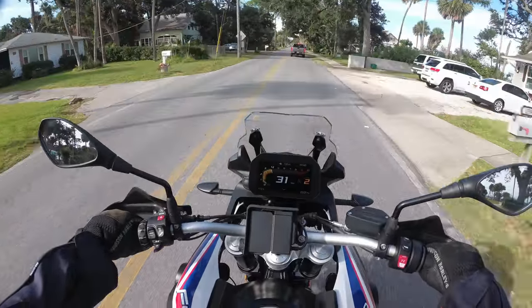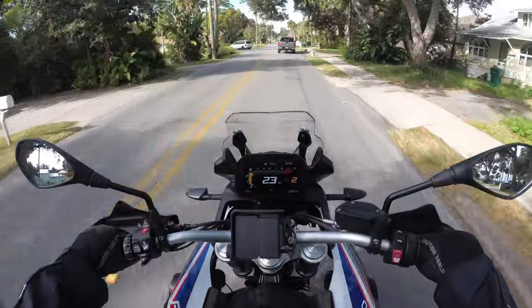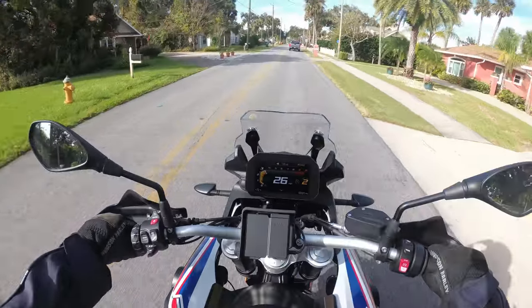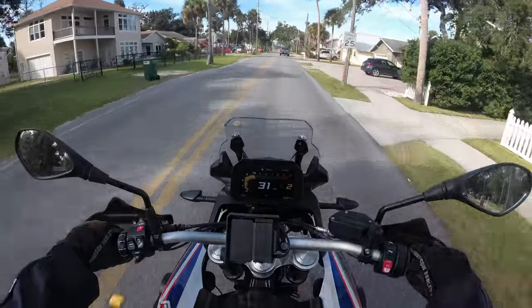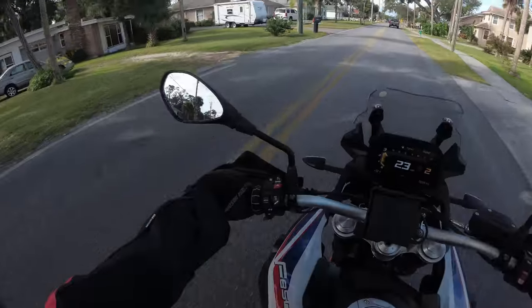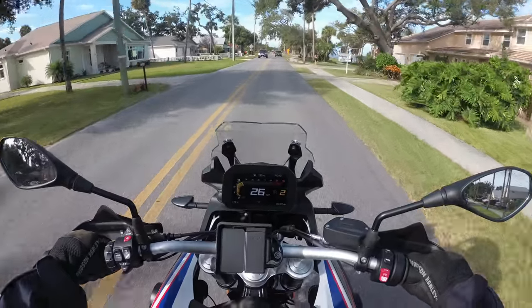And boy, these brakes are just absolutely beautiful. You only need either one or two fingers for these brakes. You don't need four fingers. You don't need three fingers. One or two fingers will do just fine. Well, I'll show you. Here's one finger. I mean, that really brakes nicely with one finger.